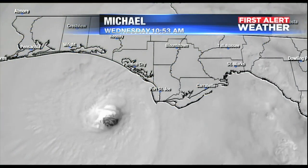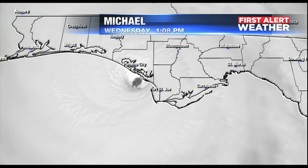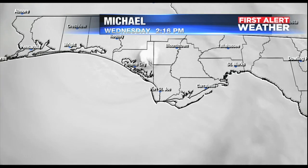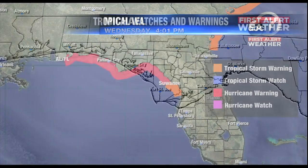Here's the visible imagery from our GOES-16 satellite, and you can just see the ferocity of that storm and how well that eye was located and actually developed. Now that it's over land, it is losing some of that. Obviously, it's lost the fuel of the warm Gulf of Mexico, and that's going to be the story as to why this thing intensified down to 919 in terms of its pressure.